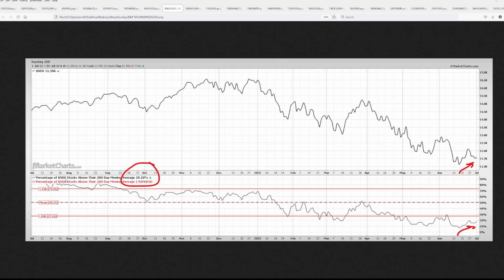How about the percentage of NASDAQ 100 stocks above their 200-day moving average? Well, that is down to about 18%, which is an improvement with just under 10. Buyers are going to love this, suggesting that most of the NASDAQ is in a bear market. All it will take is some sort of news to drive the market higher. Maybe belief that the Fed will capitulate or something. But again, breadth moving higher, prices not.